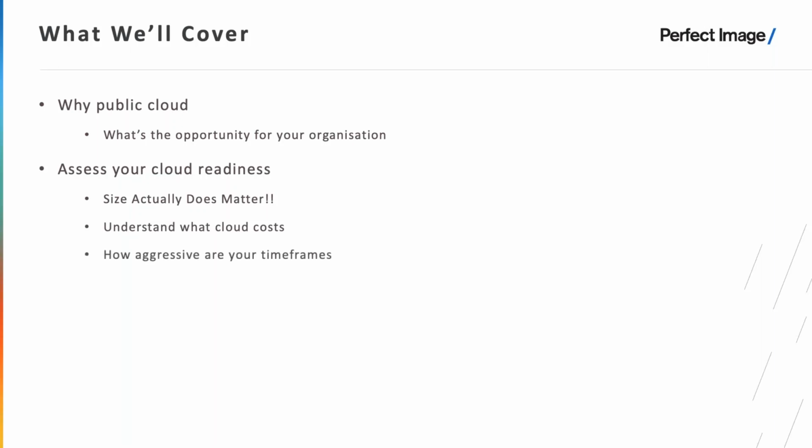We'll also cover off assessing your cloud readiness. So I'll break this down into sections, including size. Yes, it really does matter, as it affects the costs, the timeframes, and almost certainly adds complexity. I'll talk about a few aspects of the cost too. So how much will it cost to host your workloads in the cloud? The costs of doing nothing. So staying where you are, not benefiting from the agility public cloud has to offer. And then also, the cost of getting to the cloud.